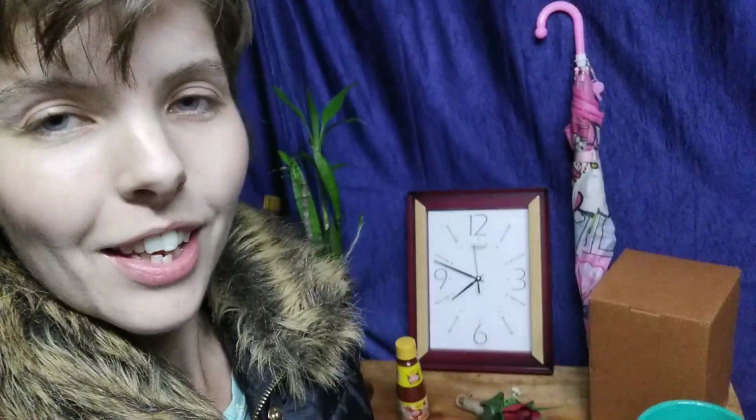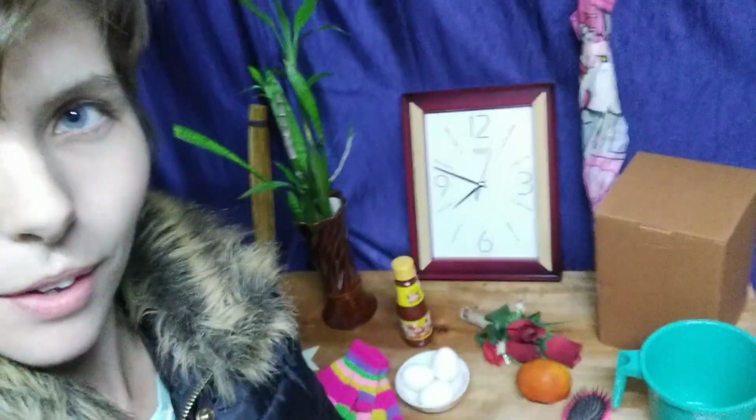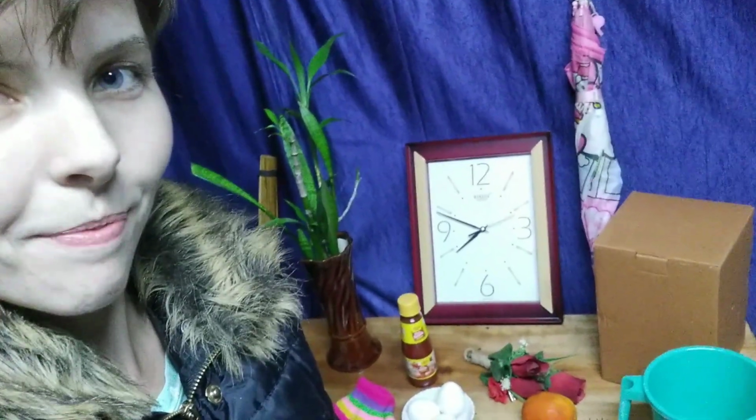Last week we finished with the letter Z, and so today we are going to go through every single letter of the alphabet and see if we can remember the sounds for each letter. So here I have lots of objects on my table and they begin with different sounds. I wonder if you can help me work out the sounds for each thing.